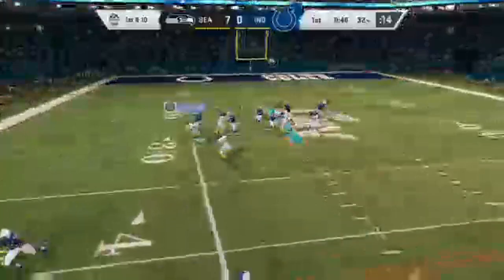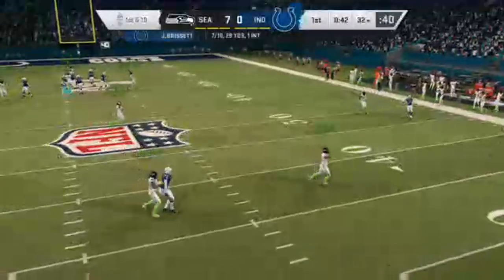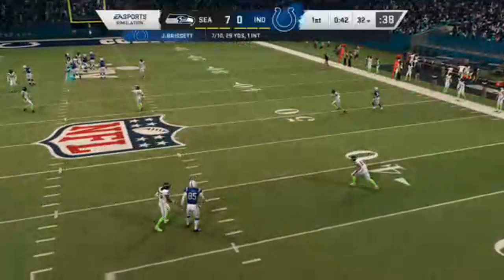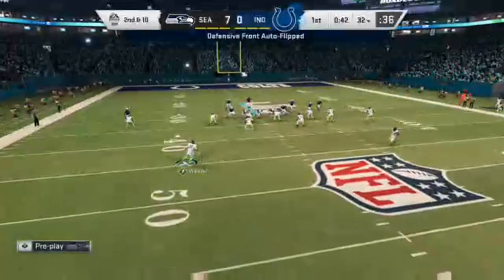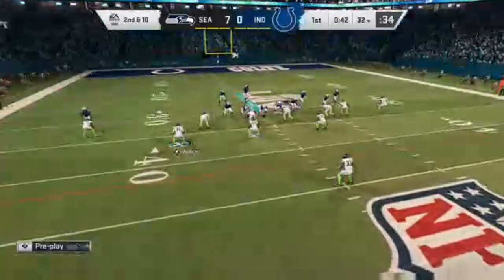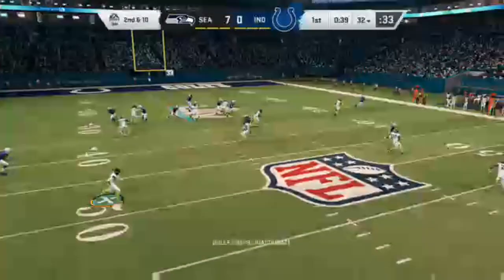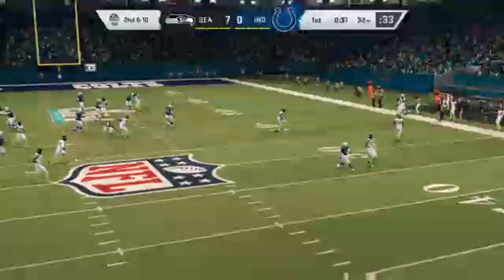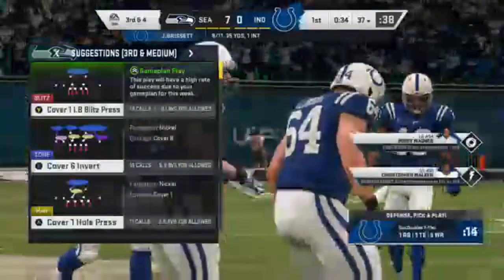On play action, Brissett. And this will be incomplete. Physical play on the football there, and it's 2nd down. Here's 2nd and 10 now from about the 32. And in the air once more, it's Brissett. Ebron caught left side. And he'll be brought down right around the 37.